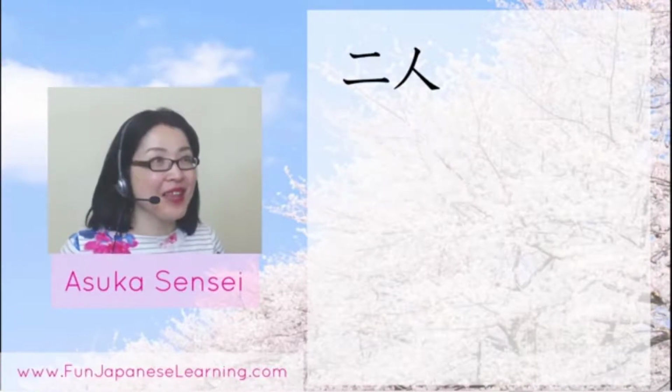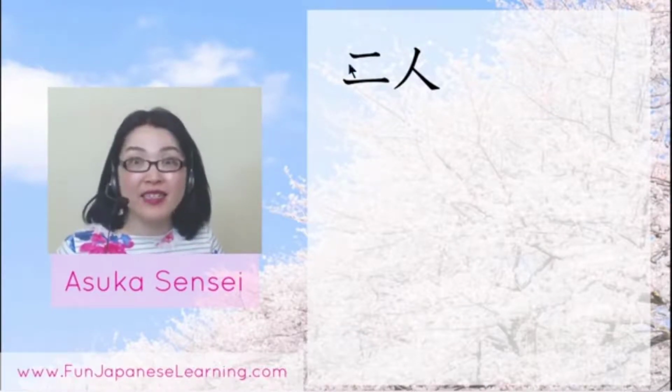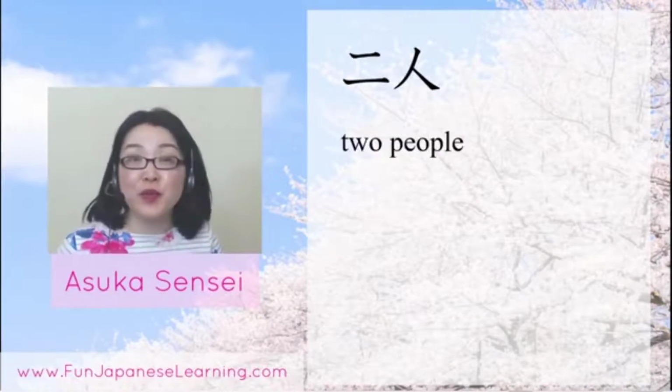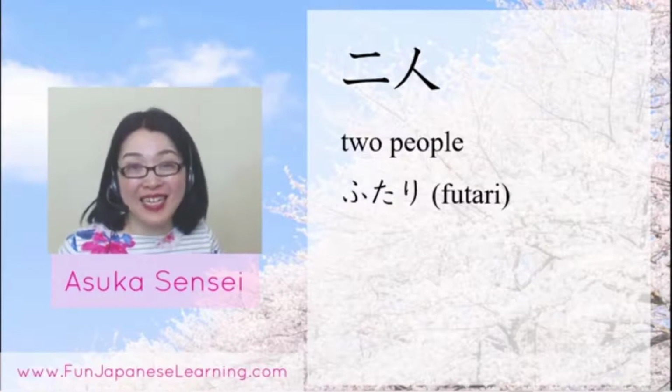And then this one. Yes, you can guess the meaning. This is 2, and then person, human, the 2 people. And we pronounce this word as futari, futari.